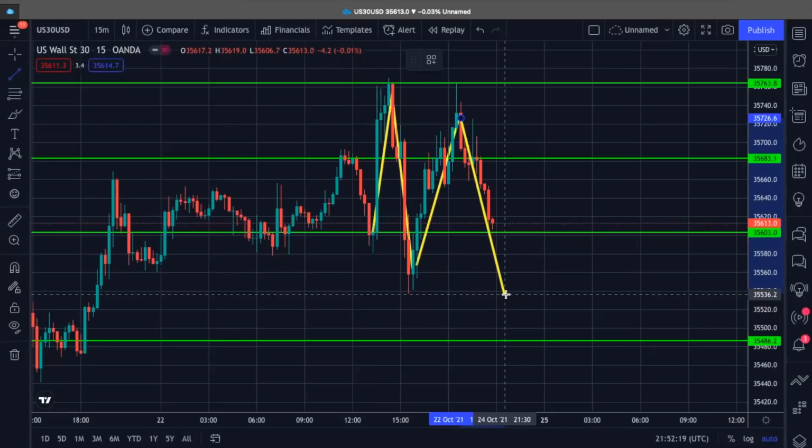35,536.2. We've already established this on the 1 hour, but the 15 minute and the 5 minute just give me more verification that I can get in. Because as you can see, it has already surpassed my support line, meaning that it will do it again. Now, sometimes, guys, you can just go in for a market execution where the market is at 35,613. I can go in for a sell automatically. Just press sell and go in.